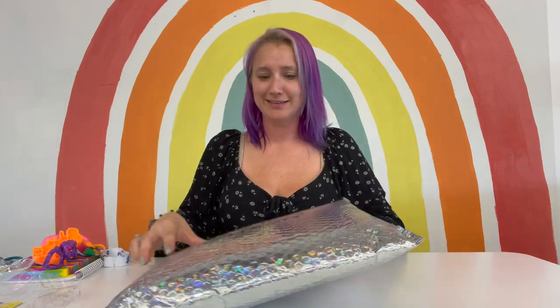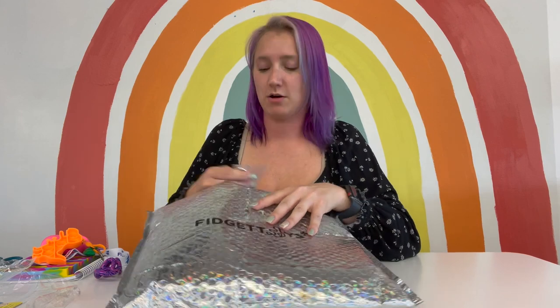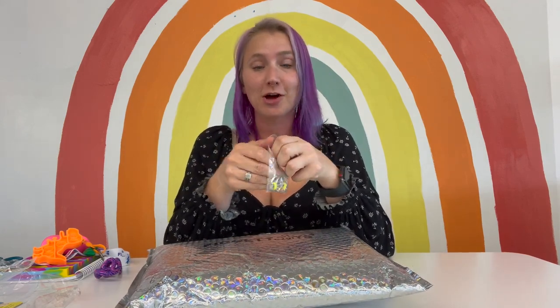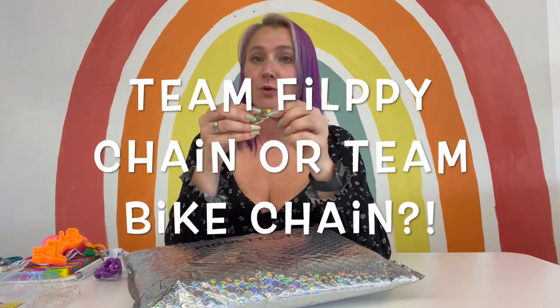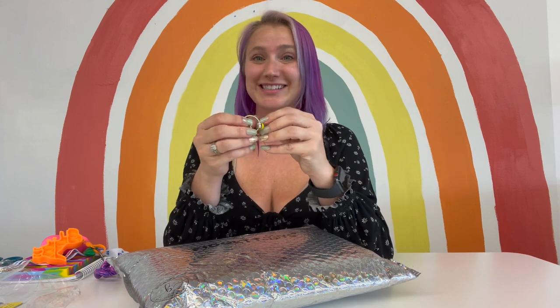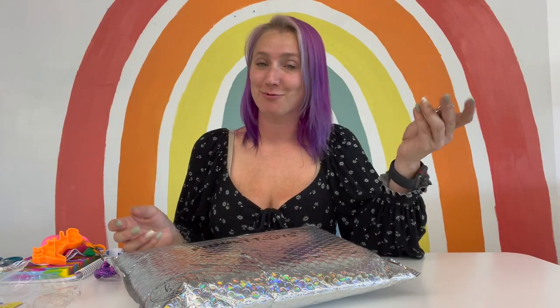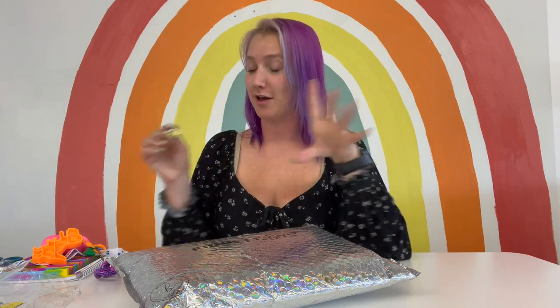Very nice. Okay, like I said, we still have more stuff in here. Two more items. This one, oh yes. I'm telling you, since she's a teacher, she knows which fidgets are great for the classroom. Flippy chain, bike chain, whatever you wanna call it. It is still a wonderful fidget for school because again, listen, it's pretty quiet. You can do it with one hand while you're reading. These are incredible for school. So she's doing good.